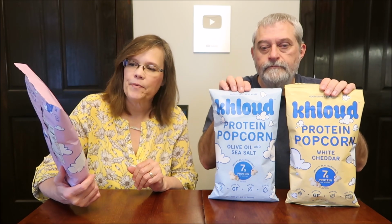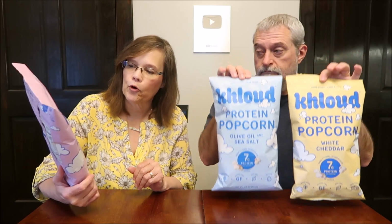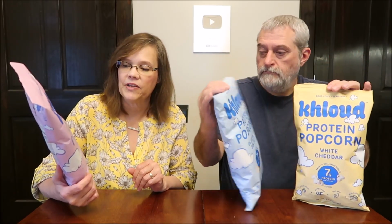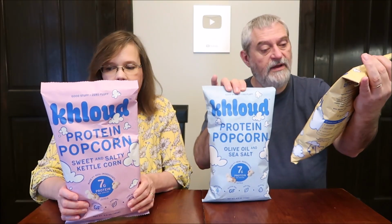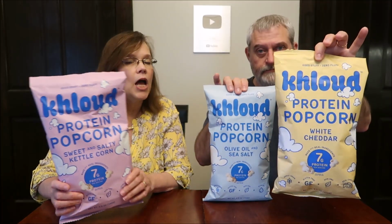Today, Kevin and I are going to be trying the Khloud Protein Popcorn. I have the Sweet and Salty Kettle Corn, Olive Oil and Sea Salt, and this is the White Cheddar. Target has these for $4.99 each. We're going to be trying it says Good Stuff Zero Fluff.